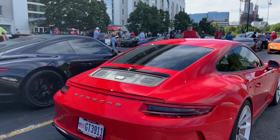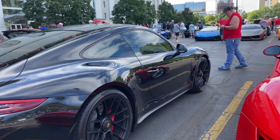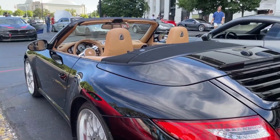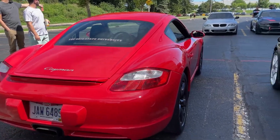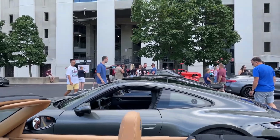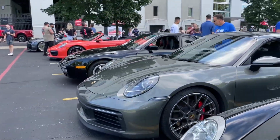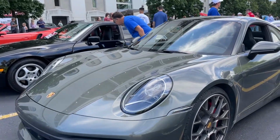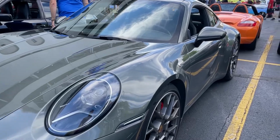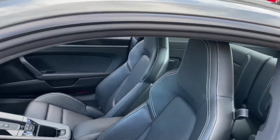I'm a huge fan of Porsche, and especially for an entry into the exotic car world. You got several nice Porsches right here. You got the 911 Carrera GTS, an older 4S, and then you've got a Cayman right here as well. Then you've got this 992 generation 911, I believe we'll take a quick look at here. We saw this thing over at Esoteric. It actually had a roof rack on it. Pretty cool. But I do like this color, this kind of like dark green and gray. Take a short walk around, check out the interior.